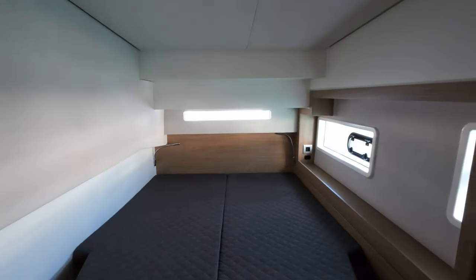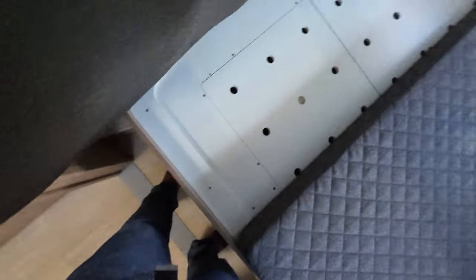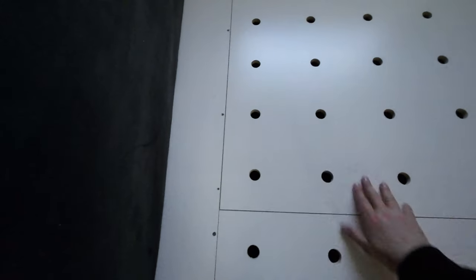So here's my bed, very empty. I promise you everything. So, get everything. Empty, big, and empty. You can look inside the bilge. So I switched on the light. Good.